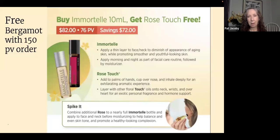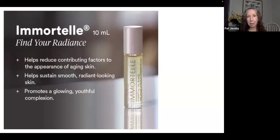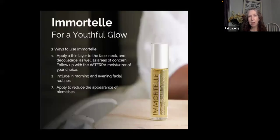So but I love bergamot, and we'll talk more about that later. So Immortelle helps reduce the fine lines. It helps with the aging skin, but it also helps younger skin to stay younger looking and keeps that youthful complexion.